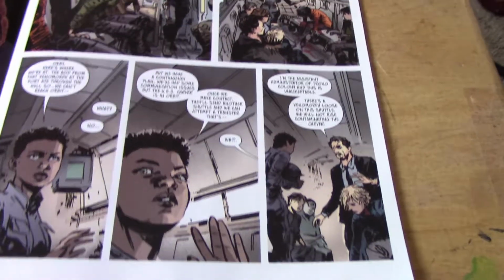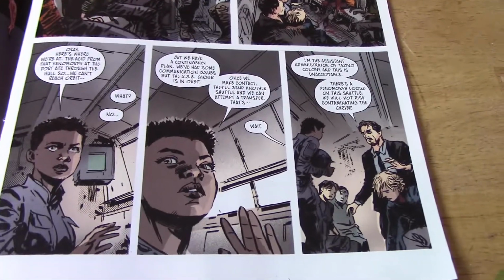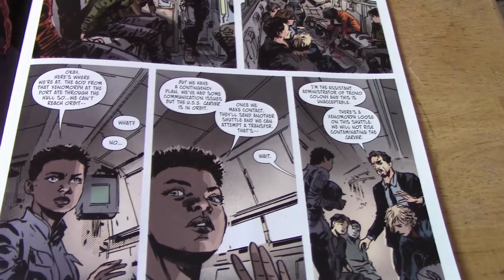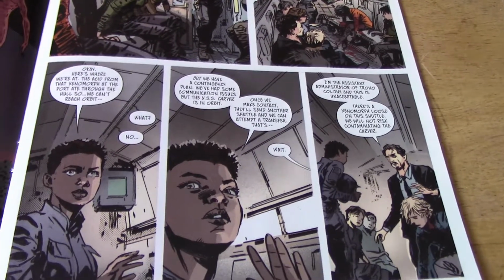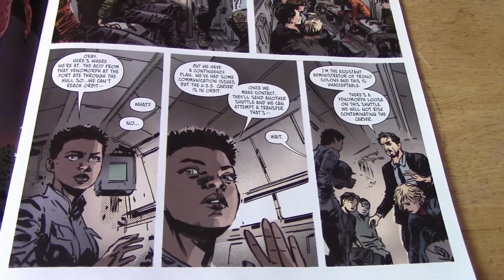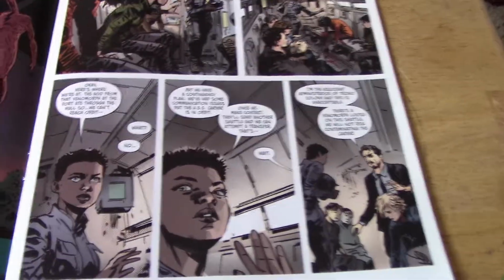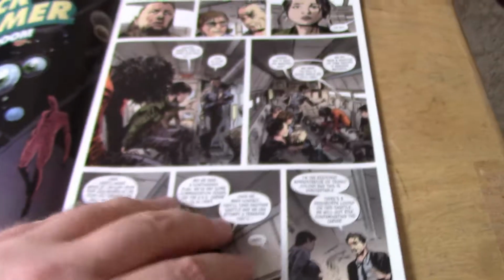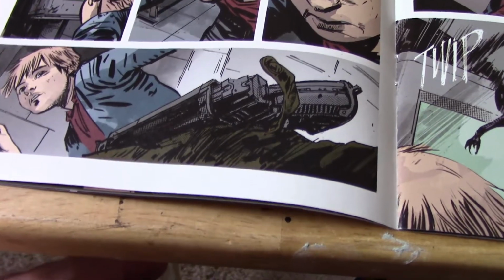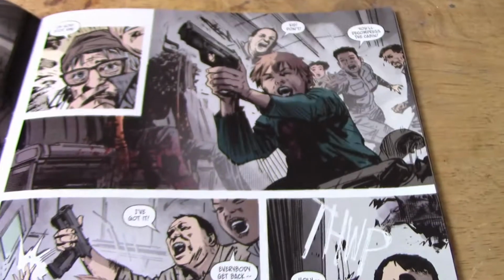The administrator of the colony doesn't want to contaminate the mothership, unfortunately, because of the alien on board. The soldiers want to go there anyway, so there's a little bit of a struggle brewing between the two of them. Meanwhile, the kid grabs a gun that's left there, and he's going to try and kill the alien.